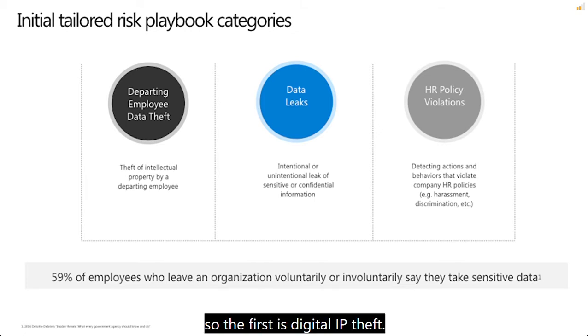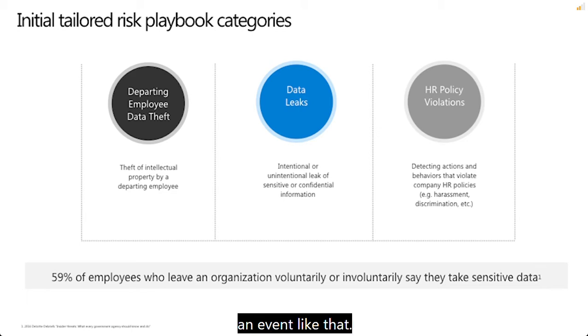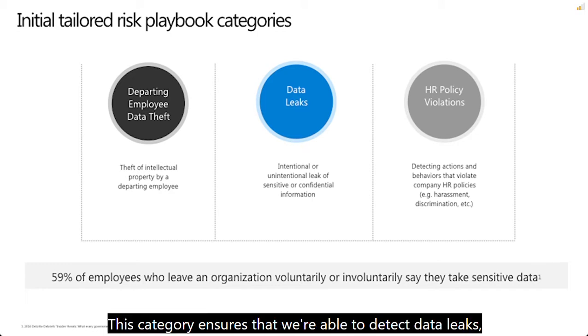So the first is digital IP theft. Going back to the story that I mentioned before about the electric car company, a digital IP theft playbook would have most likely detected an event like that. The second playbook category we have is around data leaks. This category ensures that we're able to detect data leaks, whether these data leaks are intentional or unintentional.